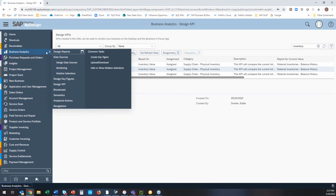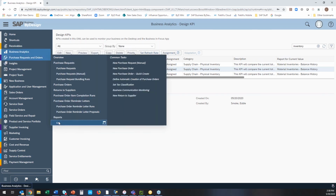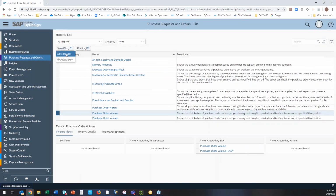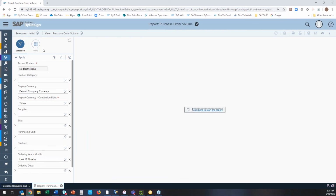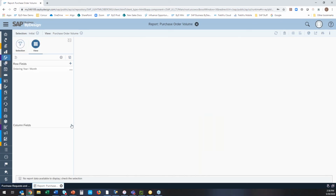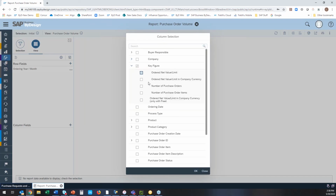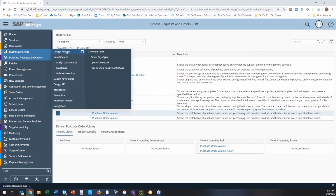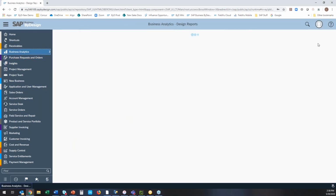One of the other places too, as a key user, you can create a KPI from any of the reports themselves. Let's say I'm in the purchase request and order report, and I want to look at just my purchase order volume here. I can jump into my view. Oops, I have some key figures in here. Actually, sorry, wait a sec. Actually, you do have to do it from the Business Analytics Work Center. So if I'm designing my reports, do that again.